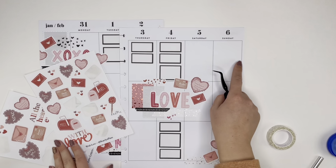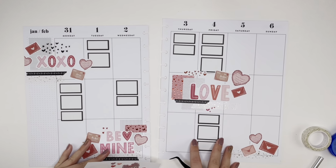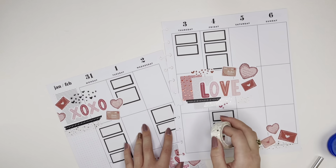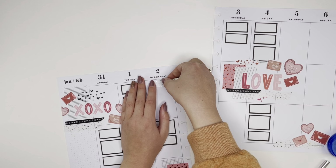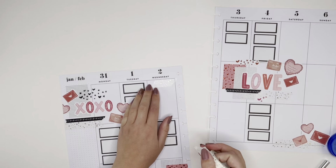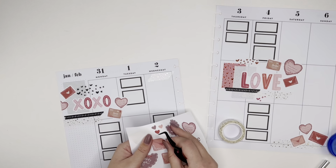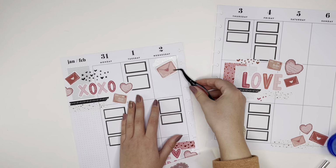Lovely. I considered doing one up here, but I feel like that's going to be a lot. I could do a little bit of a cluster over here on Wednesday. And I don't think I'm going to bring the black washi tape into these ones, because I think it's going to make them look a little bit too heavy, visual weight-wise. So just a touch of that, and then maybe one sticker wouldn't be the worst thing in the world. I'll do this one because it doesn't make an appearance in that cluster over there.